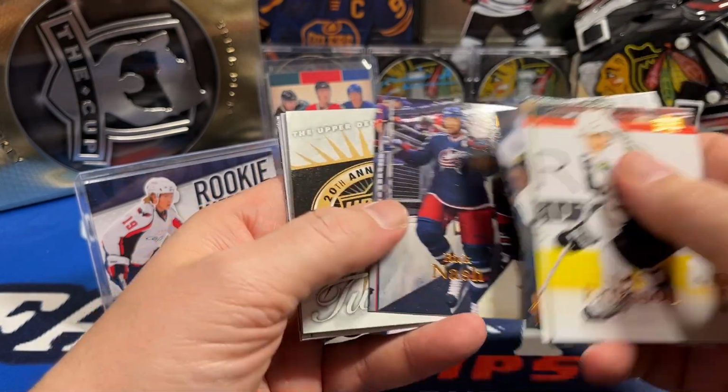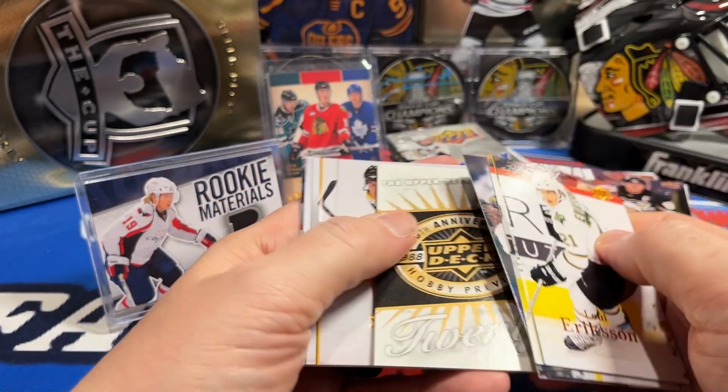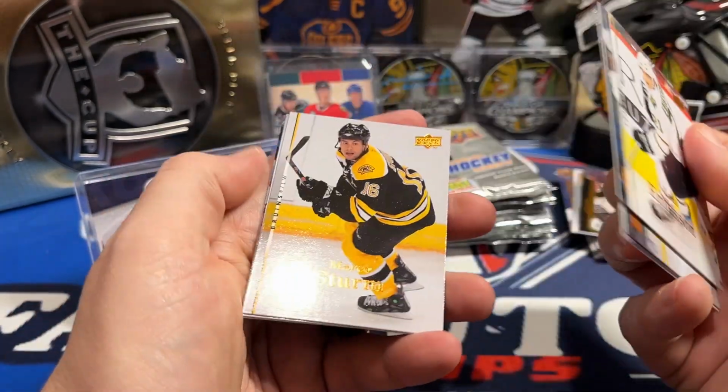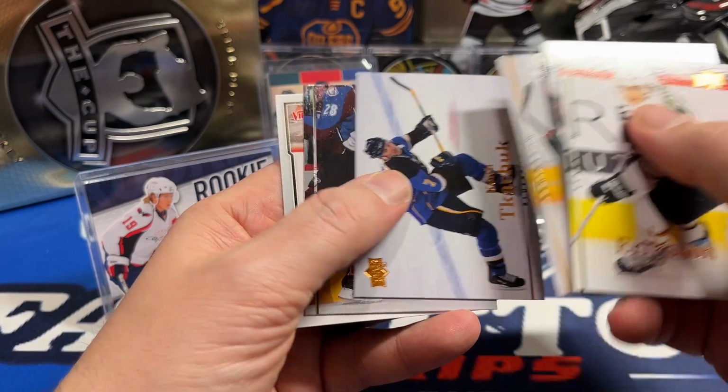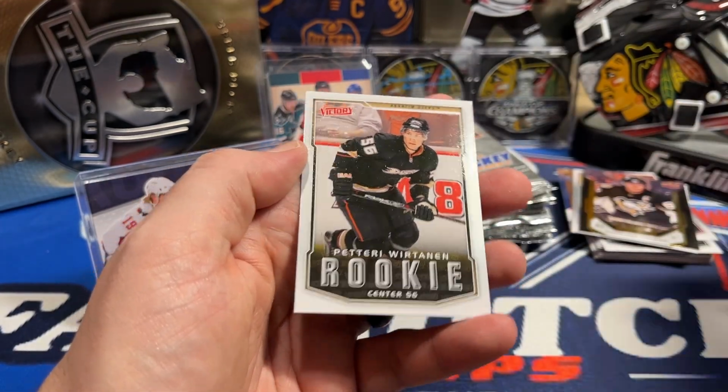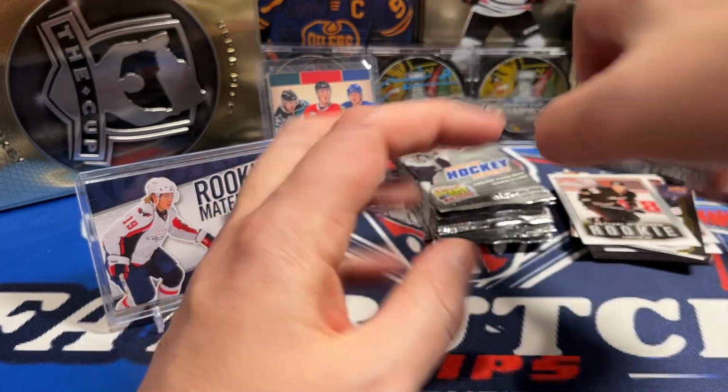Louis, Derek Norris, Rick Nash. I've seen a lot of Rick Nashes. These things also are pretty thick. These anniversary, like look for the future. Marco Sturm, Keith Tkachuk, Matthias Nordstrom, and Petteri Virtanen on the rookie victory.